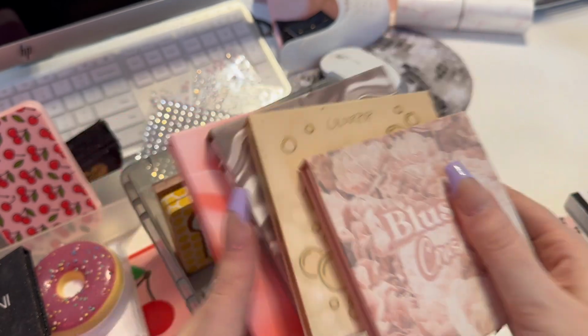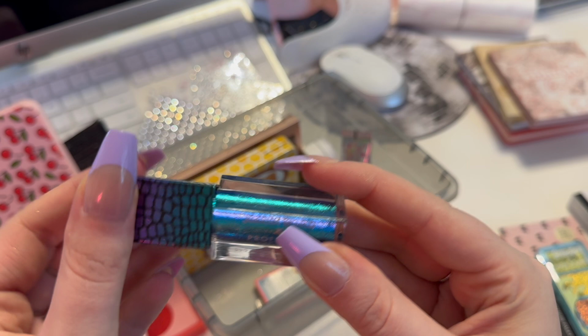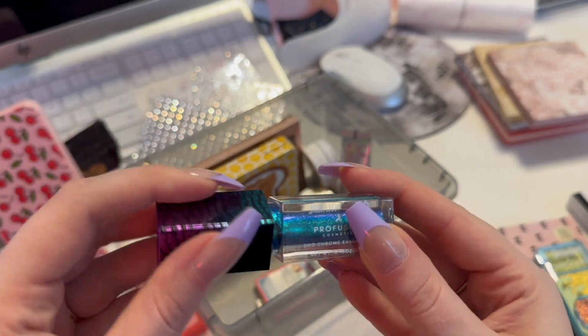Use these all the time. They're all staying. I have a lot of themed items, which I don't really use that often, but it is fun to play around with every now and again.